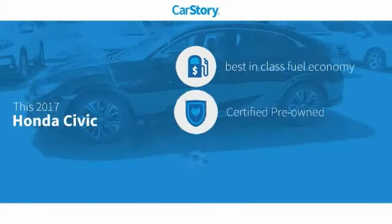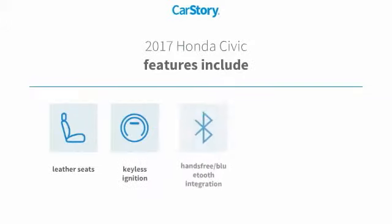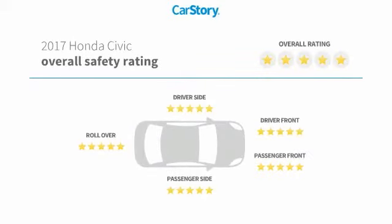Car Story research indicates this vehicle as having best-in-class fuel economy, certified pre-owned, and a good deal. Features also include keyless ignition, leather seats, steering wheel controls, MP3, hands-free Bluetooth integration, and has been listed as an IIHS top safety pick with these ratings.